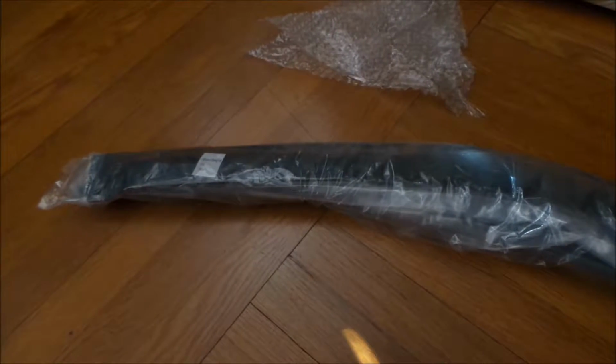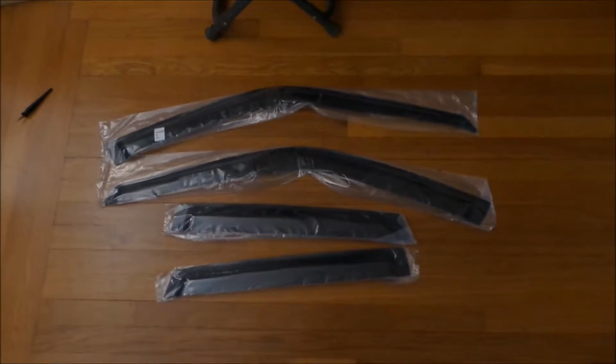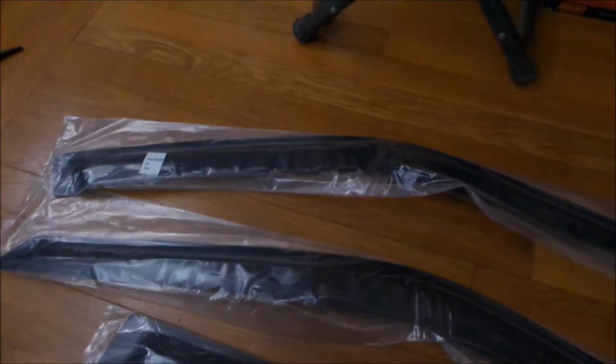I'll actually take them out and install them. I'll make another video for that. Alright, so I've gone ahead and taken out the packaging a little more, and here they are. They look very good. I don't know what brand they are. They're not Ventshade, but they have some 3M tape on it. They look like they're good quality. You just tape them onto the car.